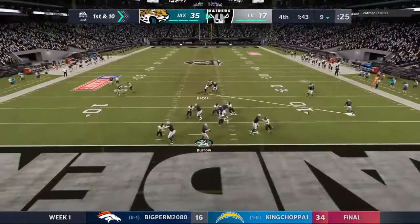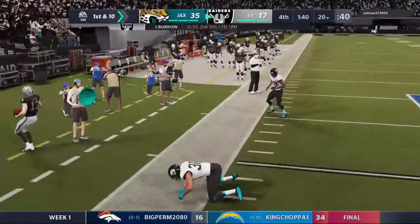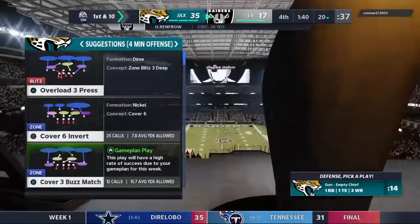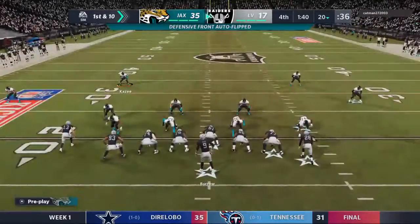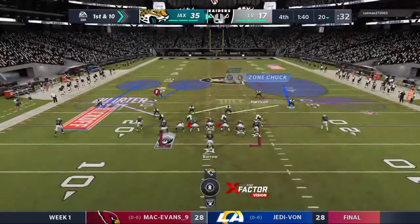Trying to shake off the interception. He'll look to throw. He's going to find and complete it to Renfro. And right around the 20, he'll head out of bounds. 10 yards there to start the drive, and just enough by about the length of the football for a 1st down. 1st and 10 at the 20-yard line.